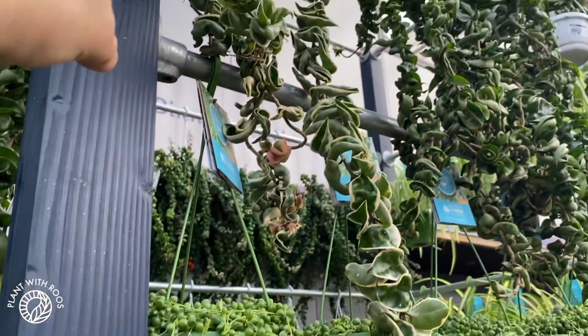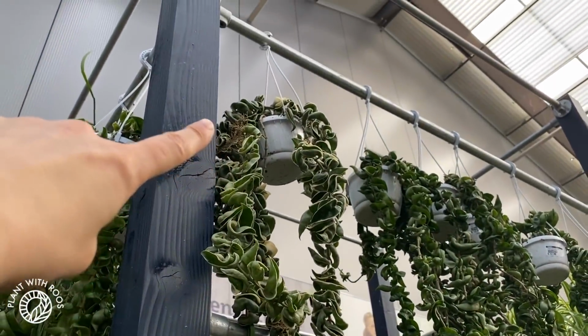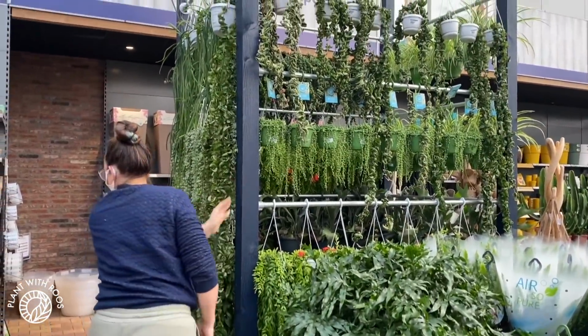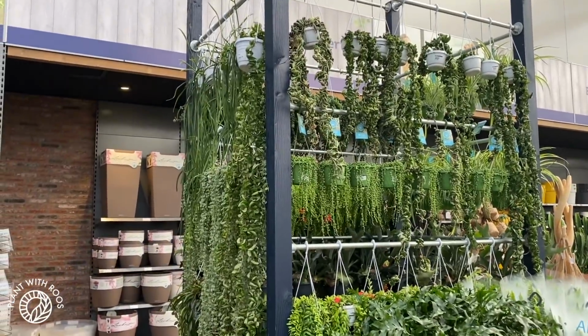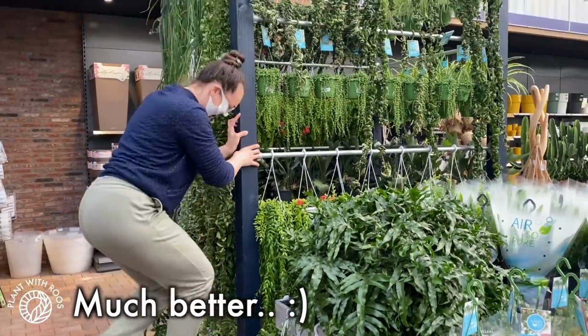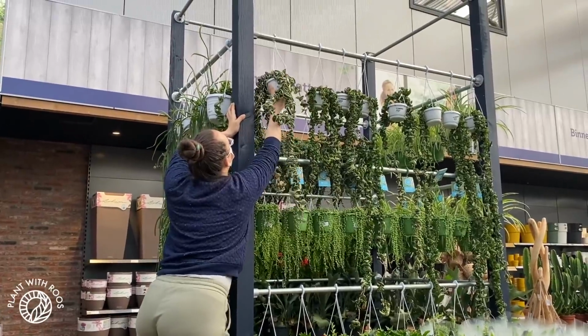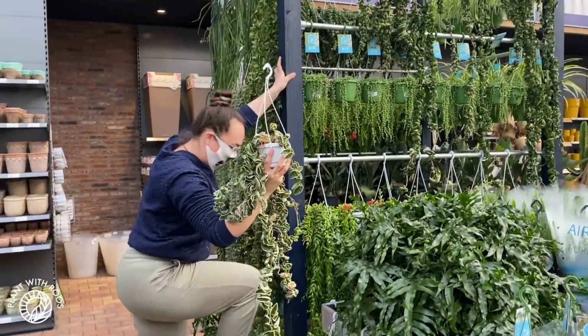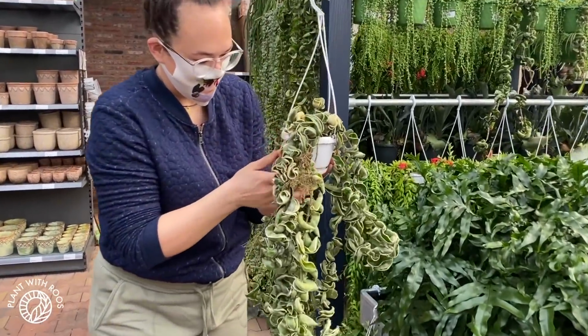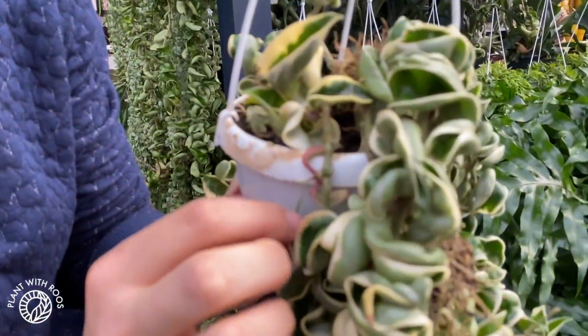I actually kind of want to look at that one up close. Let's try and get it down. Okay. Yeah. Perfect. Check this out. Come closer. Here's some new growth that is pink.